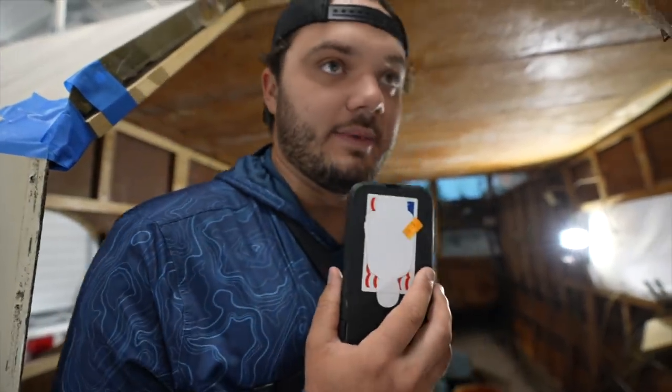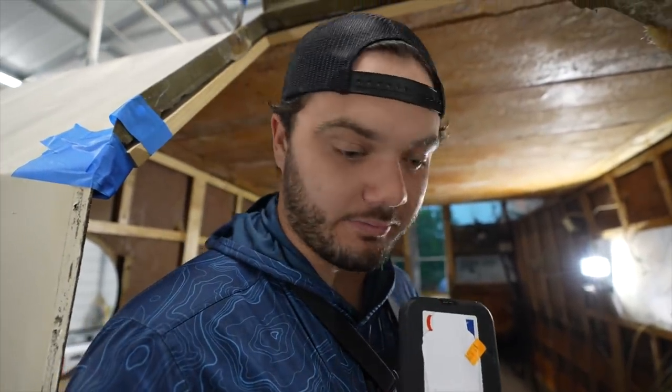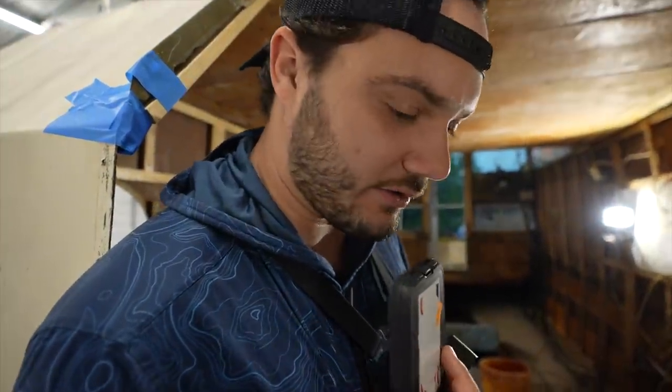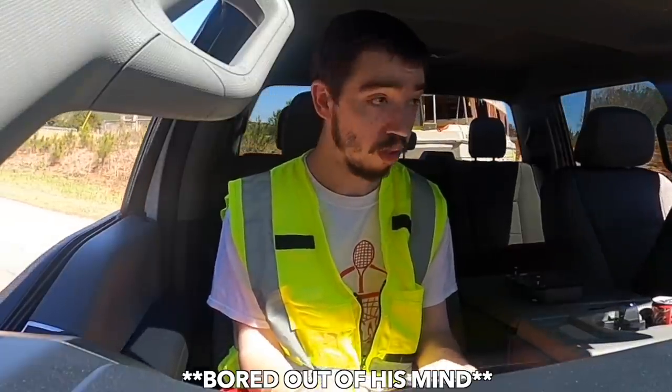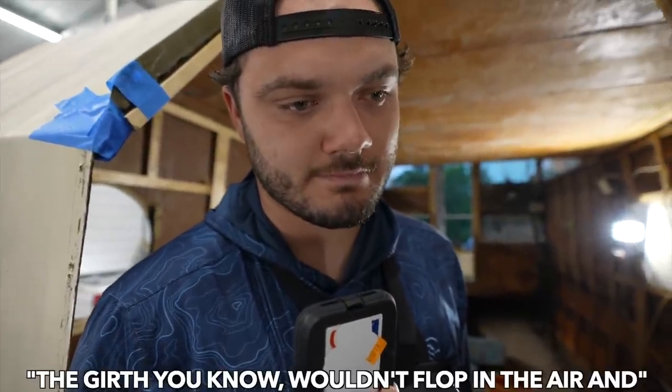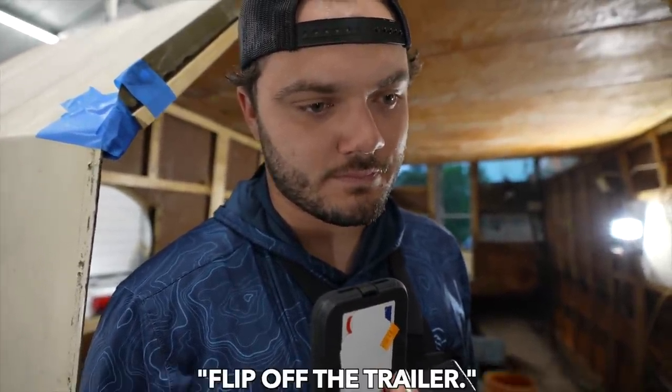Bill, we finally got the Itty Bitty to where it needs to be. Today we're replacing the transom, doing some good things. Just want to let you know that this wouldn't be possible without all your effort. Bill helped strap the girth down so the girth wouldn't flop in the air and flip off the trailer.